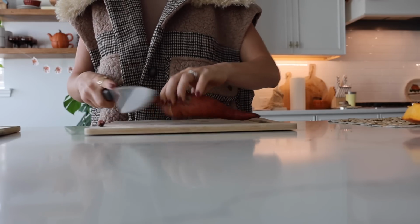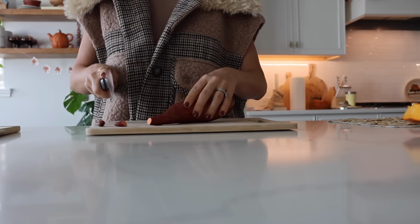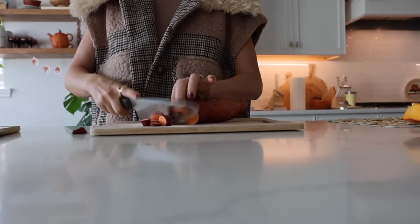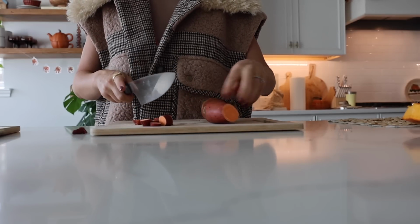Okay, here's our homegrown sweet potatoes. Such a quirky shape.